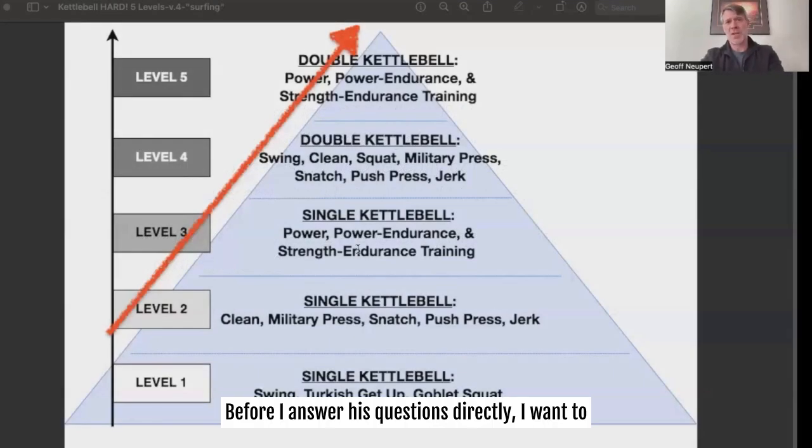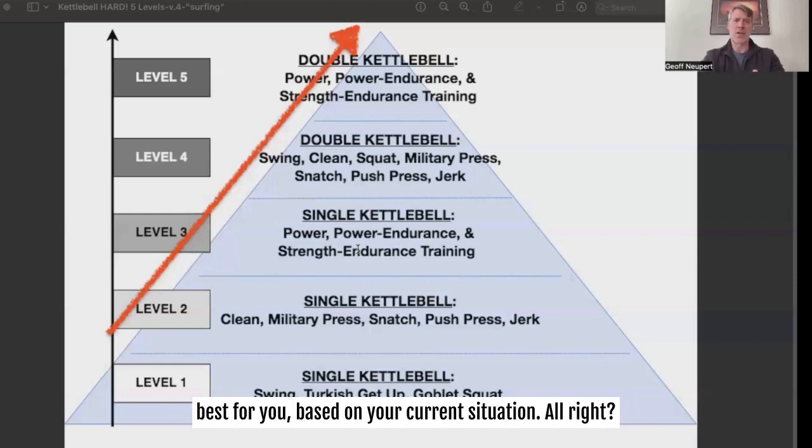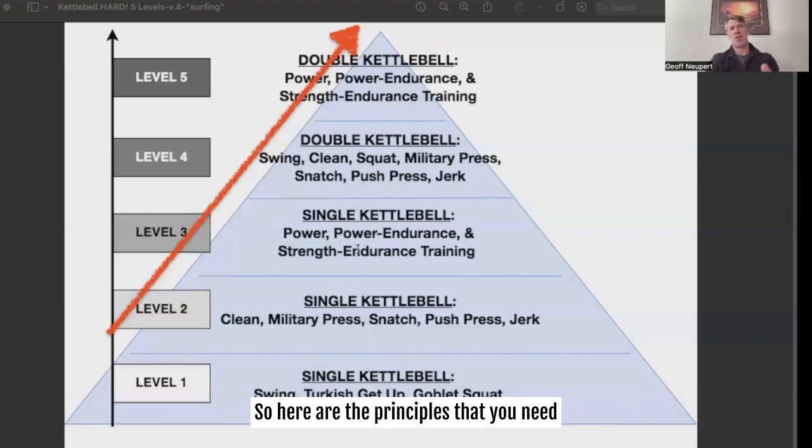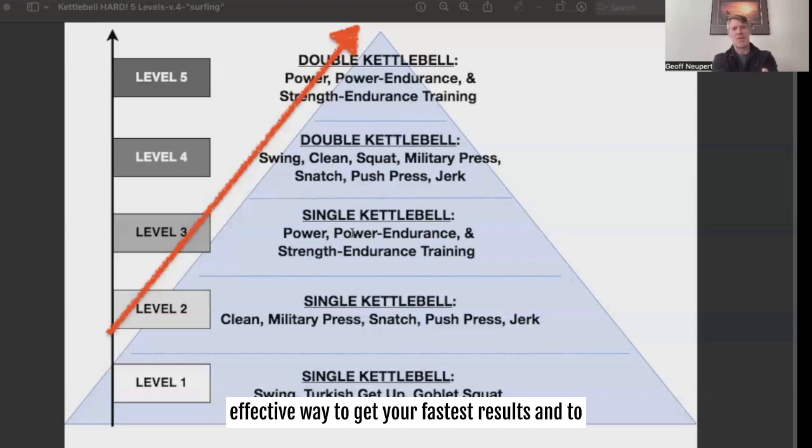Before I answer his questions directly, I want to break this down so you can easily surf this pyramid, understanding what exercises and programs will work the best for you based on your current situation. So here are the principles that you need to use for the safest, most effective way to get your fastest results and to build out our training or our workouts. Hopefully that made sense.